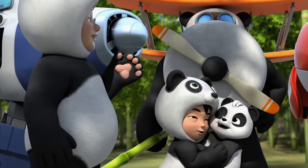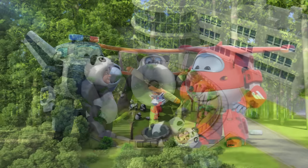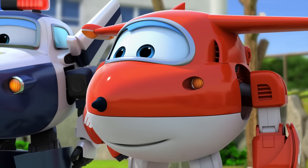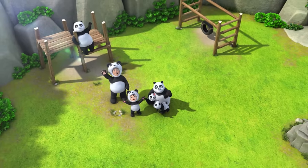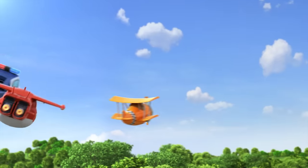Seaman, planes aren't so bad. Or people. Thanks, Superwings, for helping us reunite this panda family. Ready to go? Superwings, we deliver! See ya!